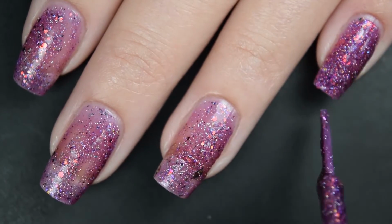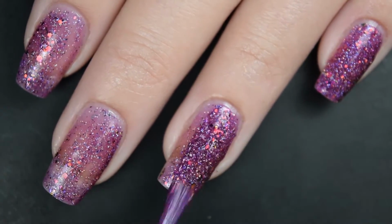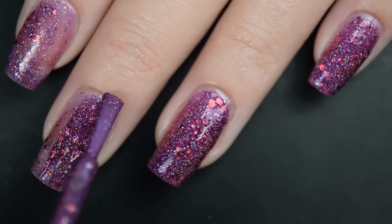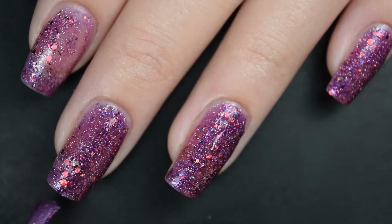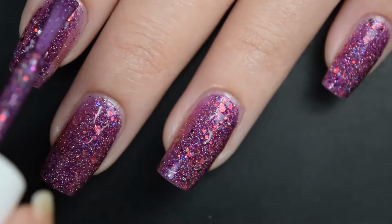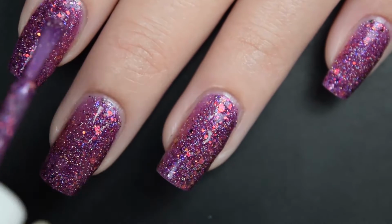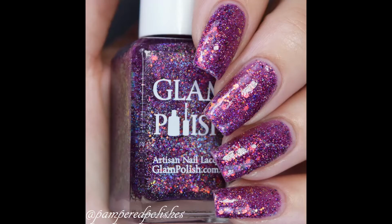It will also be difficult to remove because of the micro glitter, but this is another one that has a fantastic formula. It looks absolutely stunning with a matte top coat, and this polish is just really, really easy to use. This is good on 2 coats for me. You may need 3 depending on your application, but there is 2 coats.